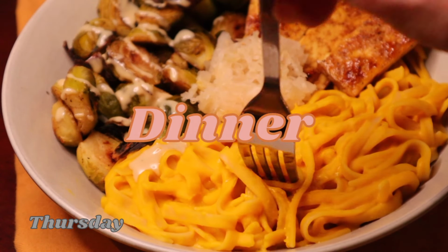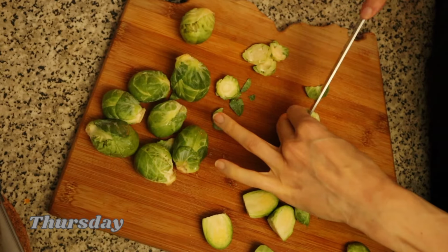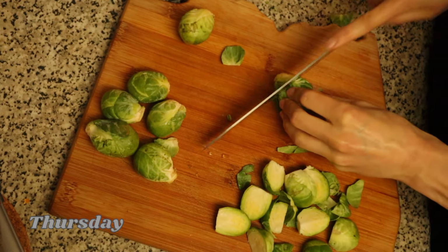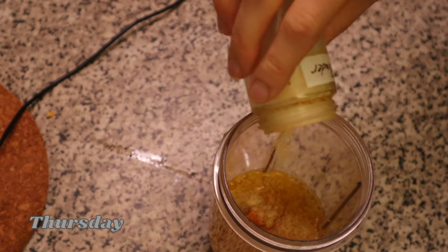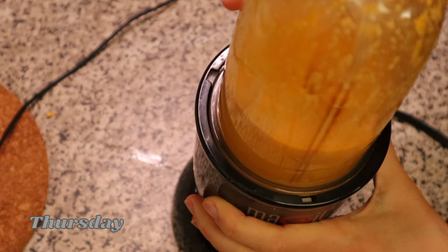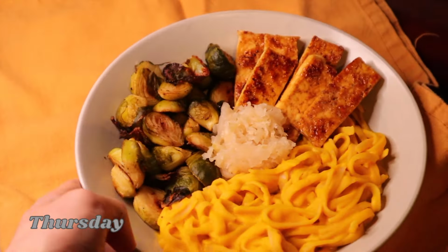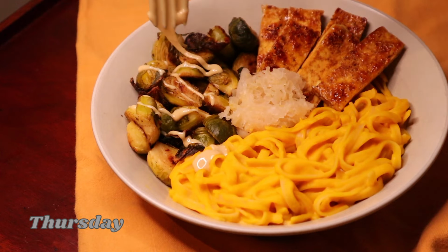And for dinner, I decided to make a pumpkin pasta with some crispy Brussels sprouts. And if you're looking for the recipe for my Brussels sprouts, that is also in the meal prep video, so I would highly recommend checking that one out. So I just started by making up my Brussels sprouts, and then I got to making my sauce. So I'll leave the recipe for the sauce down below, but it's basically just pumpkin, nutritional yeast, some spices, and then some tahini, and I just served that up with some crispy tofu, and obviously topped it with more tahini.